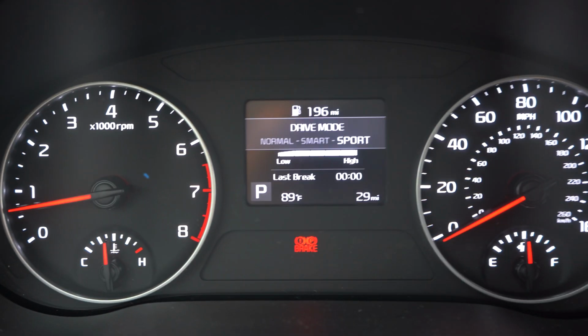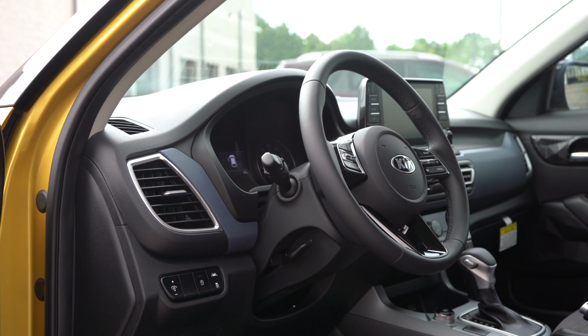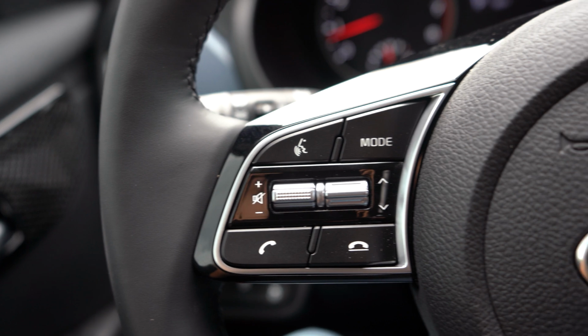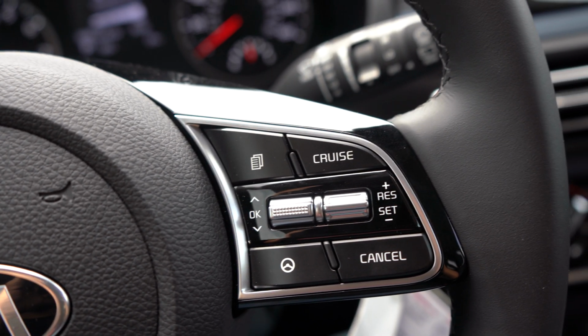Like I mentioned, I like the steering wheel. It's a perfect size. It's just nice to grip onto. It's a leather wrapped steering wheel, which I absolutely love. And all the buttons on the steering wheel, easy to use, easy to get used to. Like I keep mentioning, Hyundai has the best infotainment. This is kind of that old school generation.